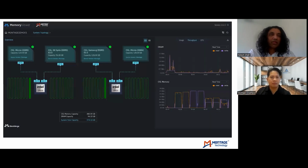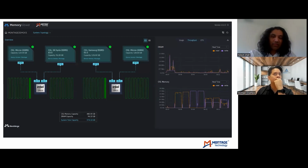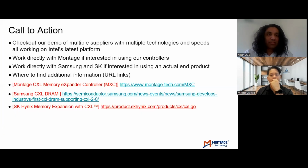I spoke earlier about the ecosystem coming together, and this is just one example. This is a demo that was done previously with the MemVerge memory viewer and the Montage controller, showing the interoperability with different memory manufacturers as well. So if this is something of interest or you haven't seen this demo before, definitely check it out.